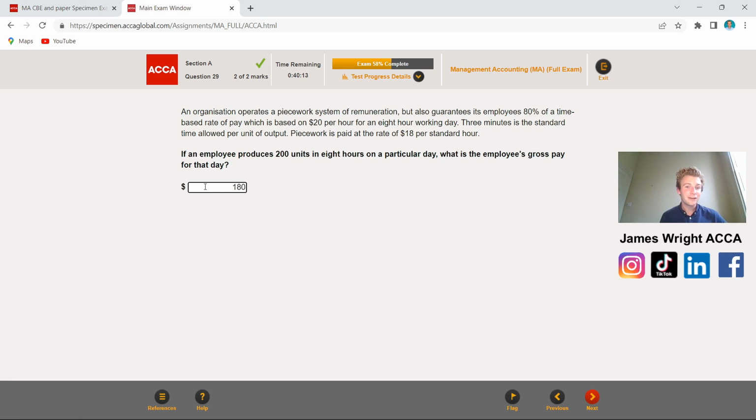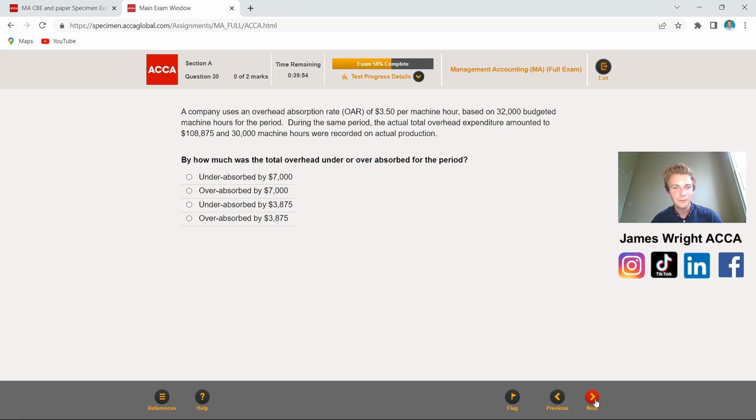But in a nutshell, they can make the 200 units more effectively than the other employees can. So the 200 units in 8 hours, you would actually get 10 hours worth of pay for it. That is where it's coming from.